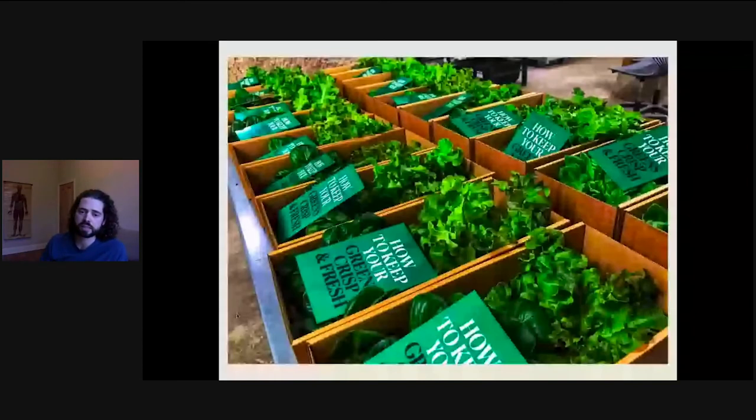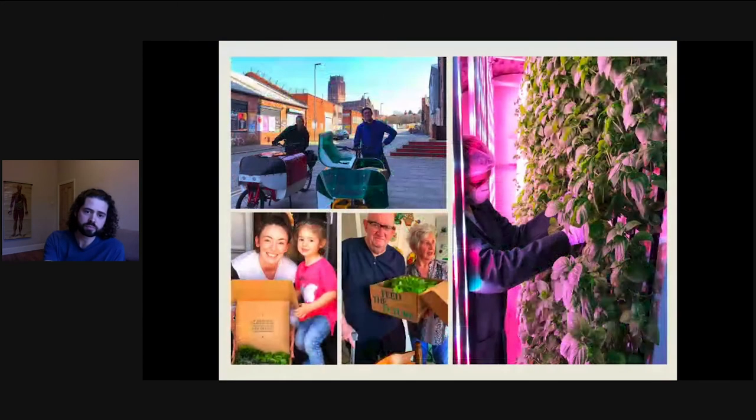And the feedback we've had has been fantastic. They talk about the dignity that they have by receiving this really fresh, high value product. It's not your standard food package which you might get from a food bank, a pot noodle or some rice. It's actually really healthy, high quality produce.